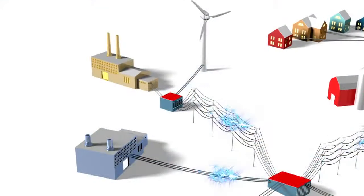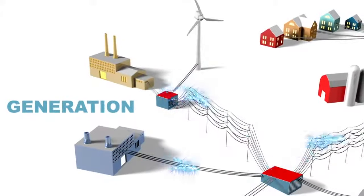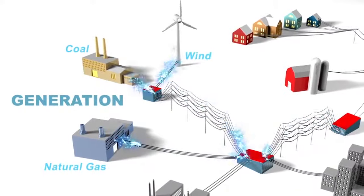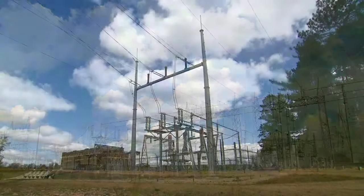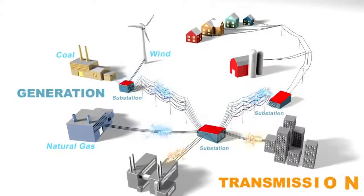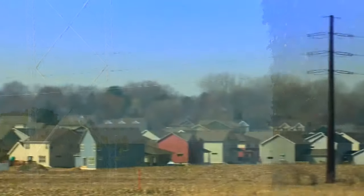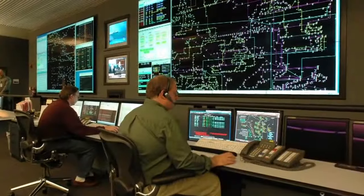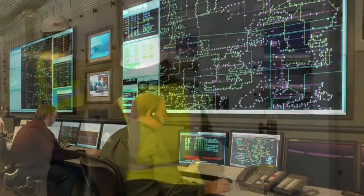So here's how it works. First, electricity is generated by utilities and other energy producers at various types of power plants, such as coal, natural gas, or wind. This electricity is transformed or stepped up to higher voltages at substations before it enters a network of high-voltage transmission lines. This transmission network, often called a grid, enables a large amount of power to travel over long distances. The grid is operated from system control centers that look something like NASA control centers.